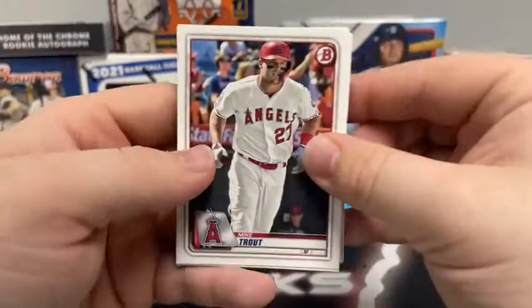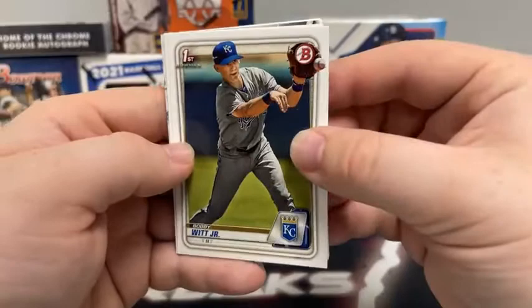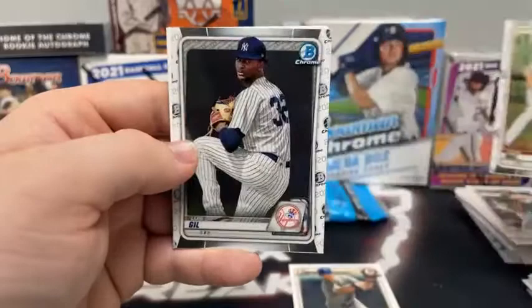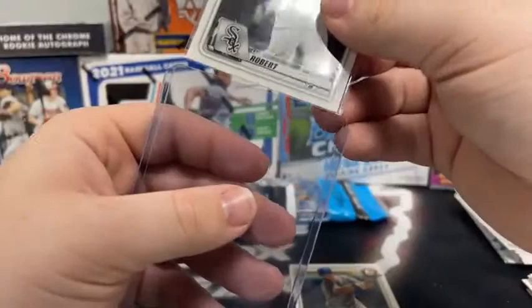Got Francisco Lindor, Max Muncy. Got a spanning the globe of Casey Mize for Detroit. There's J.J. Bladé. Got a nice first Bowman, a Bobby Witt for the Royals. There's Austin Beck. Here's a Chrome Adam Hall and Luis Gill for the Yankees. There's Max Scherzer, Jose Altuve, and a rookie card of Luis Robert for the Chicago White Sox. We'll sleeve and top load a very nice pack there.